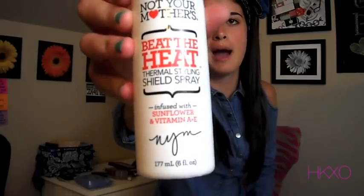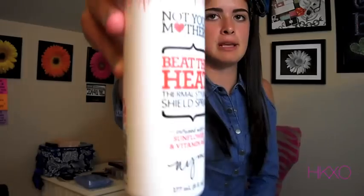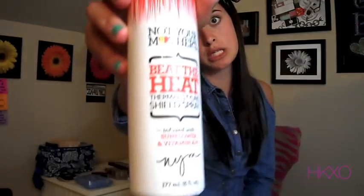It's really cute packaging, and it smells like perfume, and it makes my hair smell like perfume, and who could resist that? It is really cheap, and it has sunflower oil and vitamin A and E in it, and it is really great. Not Your Mother's is available at Walmart and other places, and I think also Ulta.